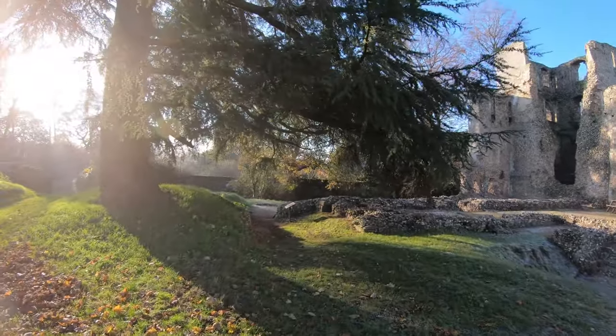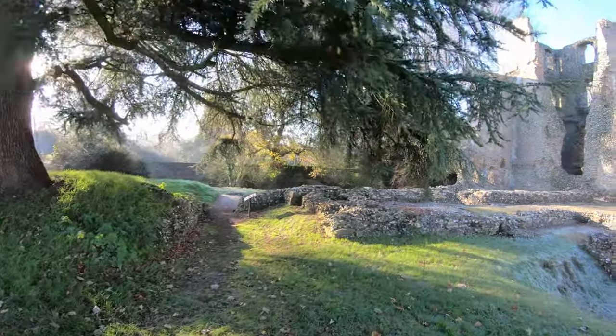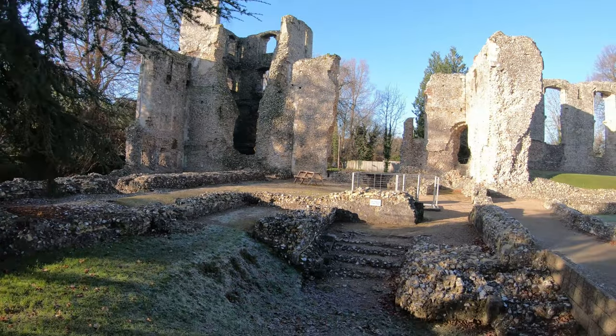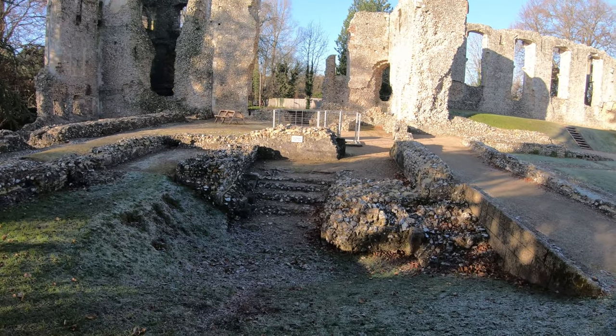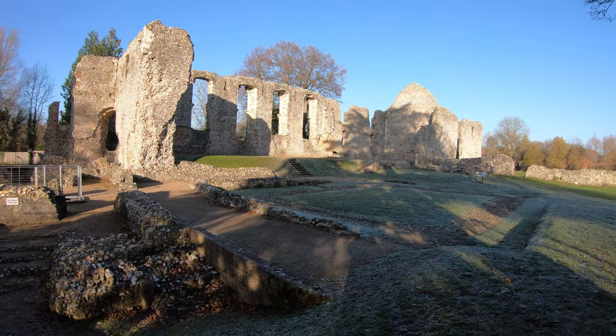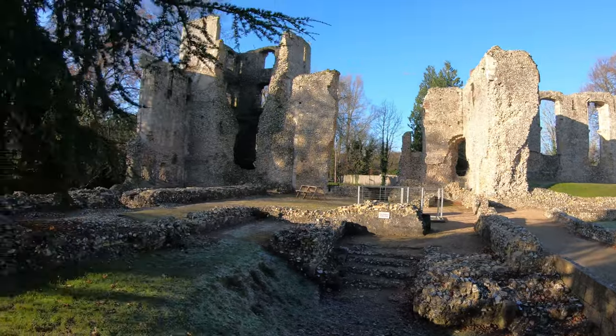Taking a short wander and heading underneath the overhanging branches of the evergreen trees, looking towards the West Tower and into what was once the Great Chamber. In the south range of the palace, this included the private apartments for the bishop and his family, and included a beautiful Great Chamber at first floor level.